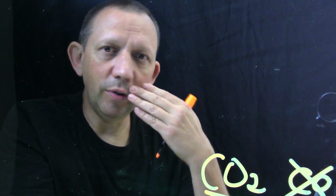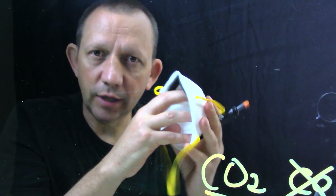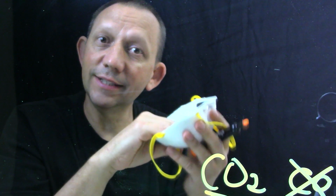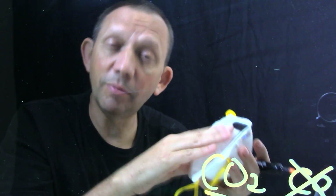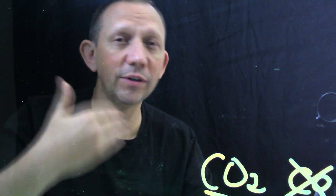Now, one of the things that happens is every breath out, we're putting out a little bit of CO2, and in this little space inside the mask, we're then decreasing the oxygen by percentage. Every time I breathe out, a little bit of oxygen is still there, of course, but we're also increasing the percentage of CO2. So I'm continuing to breathe in more CO2.